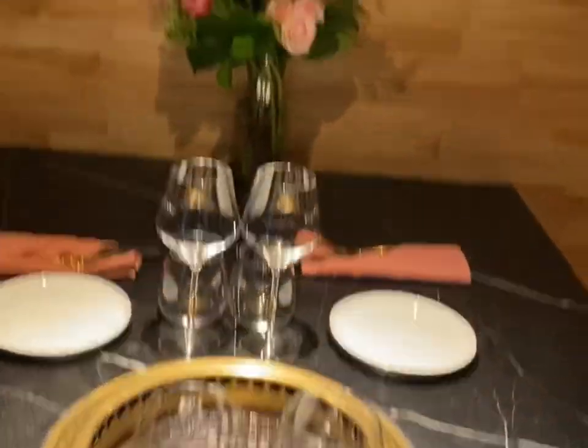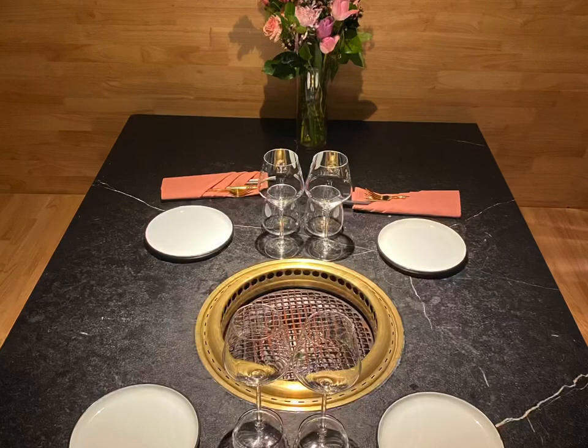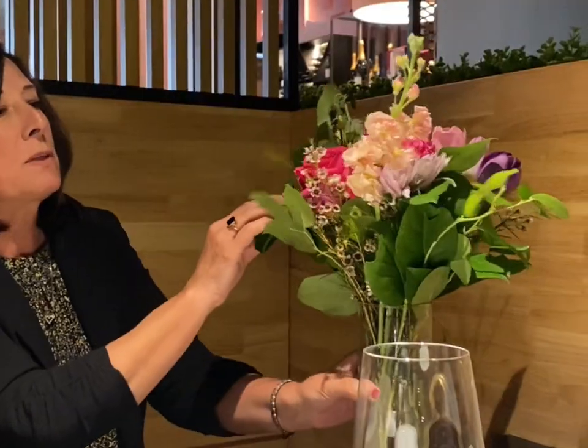The decor inside was beautiful. They cook some of your food on the table at this little grill that you see here in the center of the table. They had it decorated beautifully with fresh flowers on every table for Mother's Day.